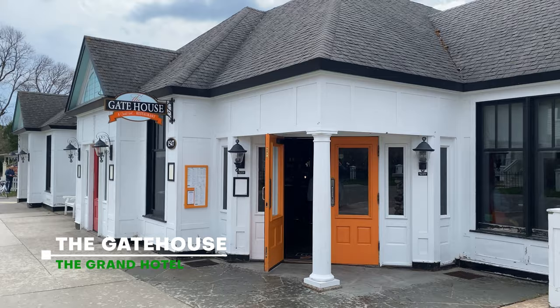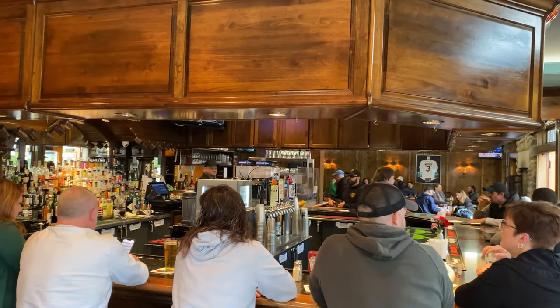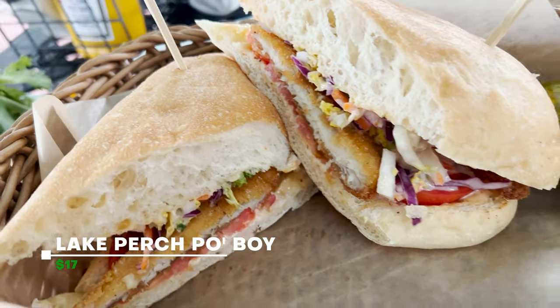We are here at the Gatehouse Restaurant. It's right at the entrance of the Grand Hotel, and it's kind of a pub meets outdoor patio type restaurant. They've got pretty classic pub fare, and we got a lake perch po' boy and a youper burger. Now, youper is a term to refer to people from the Upper Peninsula. We're not quite there. Of course, we're not on the Lower Peninsula either. We're on an island, Mackinac Island, but we're gonna be heading to the Upper Peninsula soon.